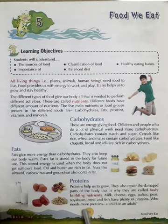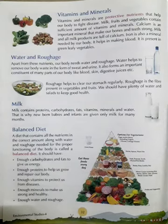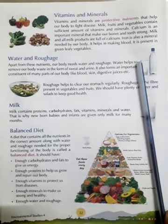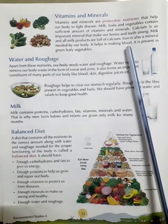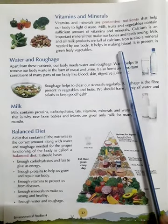Who needs more protein? A child or an adult? Child and adult, everybody needs proteins because these are the body building nutrients. Okay, everybody needs this, fine. Now next is vitamins and minerals. Vitamins and minerals are protective nutrients that help our body to fight diseases.